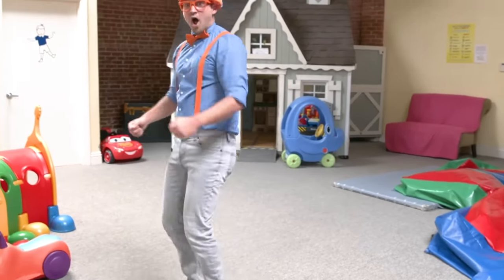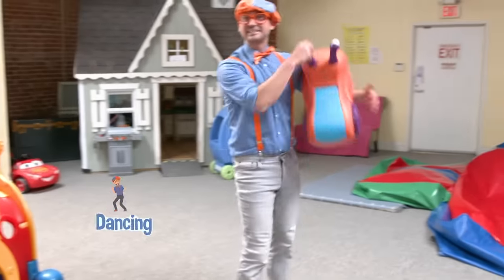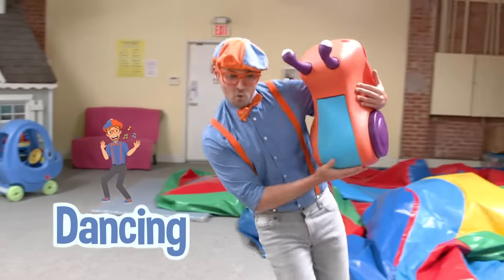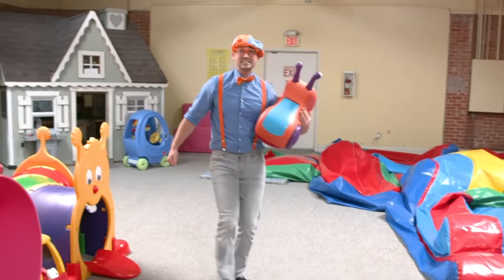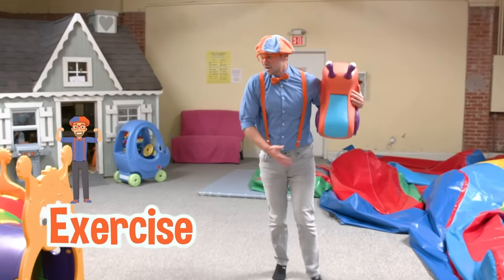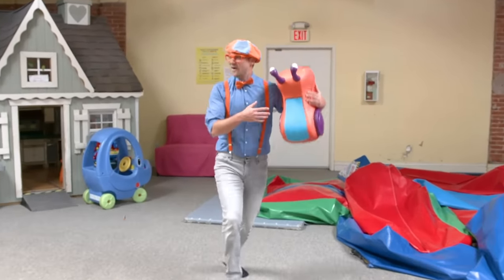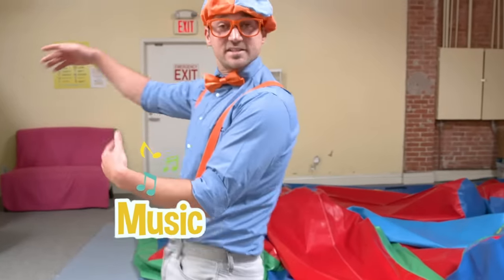Whee! Hey, do you see what I'm doing? Yeah, I am dancing. Dancing is another great way to exercise. Do you like to dance? Oh, do you hear that music? It's nice and slow. Will you dance with me?